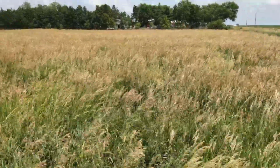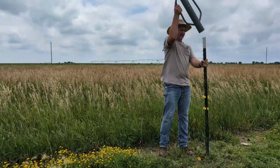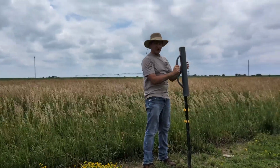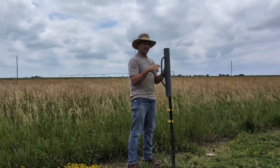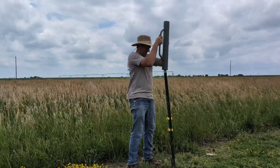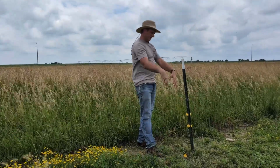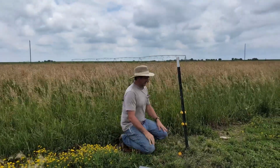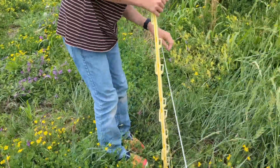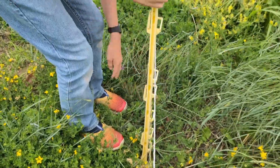Kind of rough out here, but we've got some really nice brome and orchard grass for those goats to eat. Now this is the hardest part. Fortunately, I only have to put in one of these posts because this is the only corner we're making. And I always tip my post a little bit into where the fence is going to be so it kind of pre-stretches it. So the first thing we got to do here is take the wires off of these step-in posts, and then we'll pull the posts out and we'll put them over in a different location.